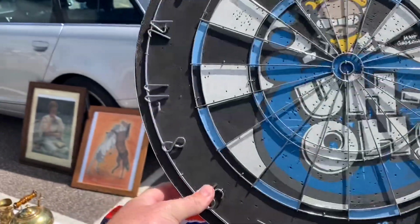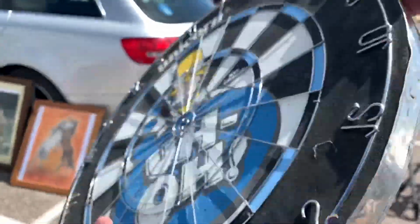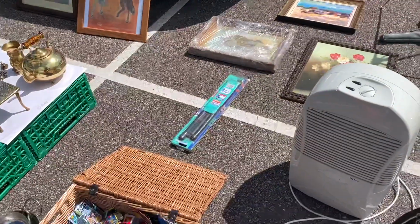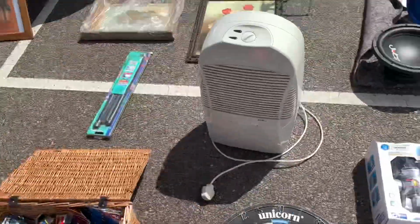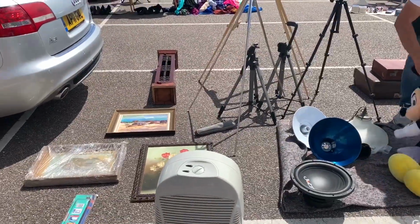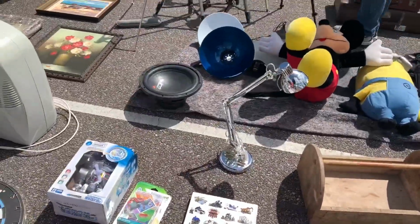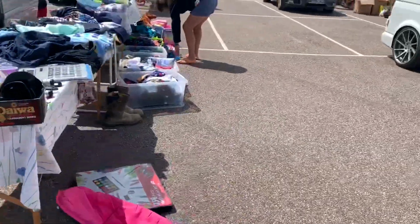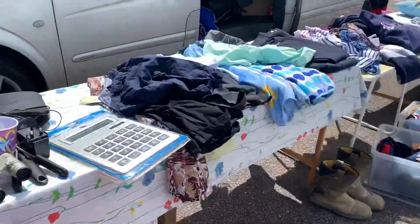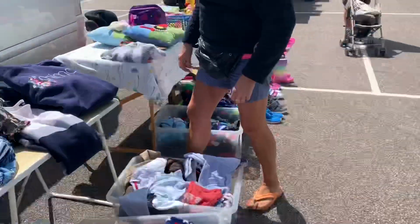This was interesting. A Simpsons dartboard. Quite used, lots of dart holes in it. How much is that? £4. He wanted £4 for that dartboard. I was actually thinking to myself as I walked away, I'll check that on my phone and check the solds and just see what they were going for, and then I realised that I was filming on my phone. So I never did end up going back for that. I never bothered.